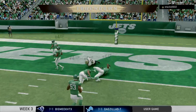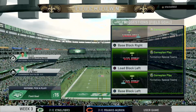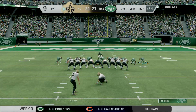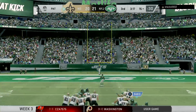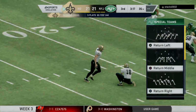And he is into the end zone. Touchdown, New Orleans. Jared Cook. His 2nd touchdown on the season, as they are an extra point away now from tying this football game. Extra point by Carlson, up and good. And we are tied at 21.